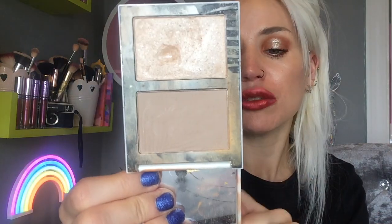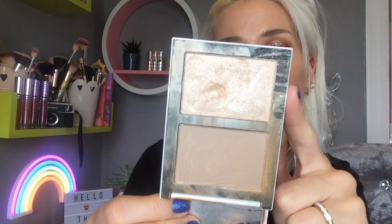But anyway, so this is a contour and highlight palette. This is called the Sculpt and Glow, and I have this in the shade Maui Nice 01. So with this, you get a beautiful champagne highlight, and you get an extremely cool toned contour. I would be very careful about which of the palettes you choose. I would only recommend 01 if you have very fair skin, because this contour is not messing about. It's super cool toned, which can look muddy as well.